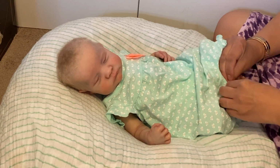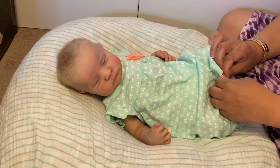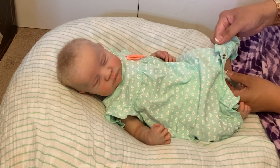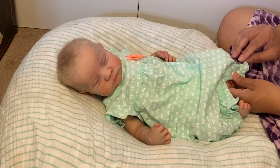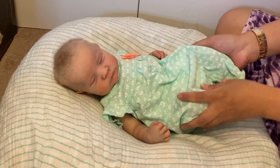Anyway, this is so cute. I just love this color on her. I just think it really brings out her complexion and makes her look so vibrant and healthy. So I really appreciate that. Anyway, let me go ahead and get her buttoned up.